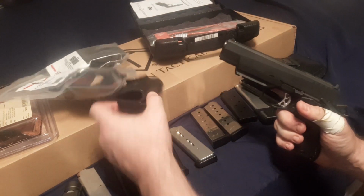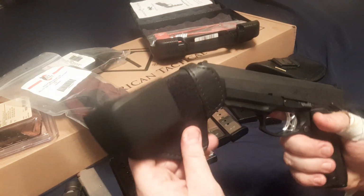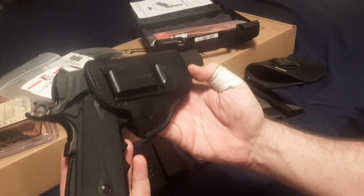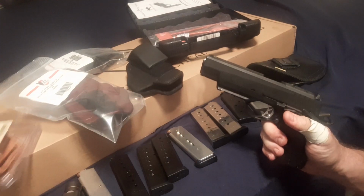Now, for holsters, already I found all kinds of leather holsters work. Relentless Tactical. I'll probably go to the range the first time with that. That works out superbly, and I've been carrying it around the house. Very, very comfortable. Wanted to see what else I had.